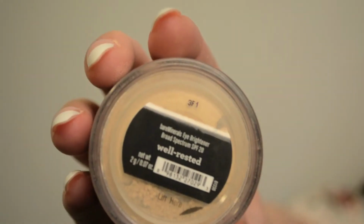So this is what the foundation looks like, all blended out, contoured, highlighted, and then blended in together. Now to set under her eyes, we're going to use Bare Minerals Well Rested Powder. And I'm just dabbing that and blending it underneath her eyes.